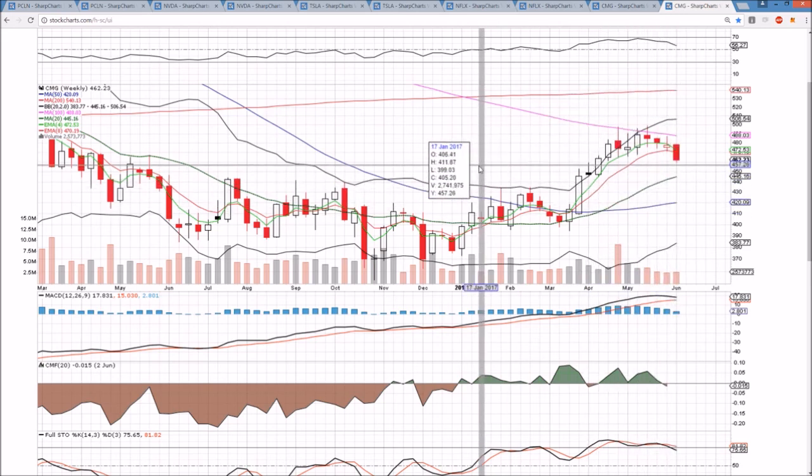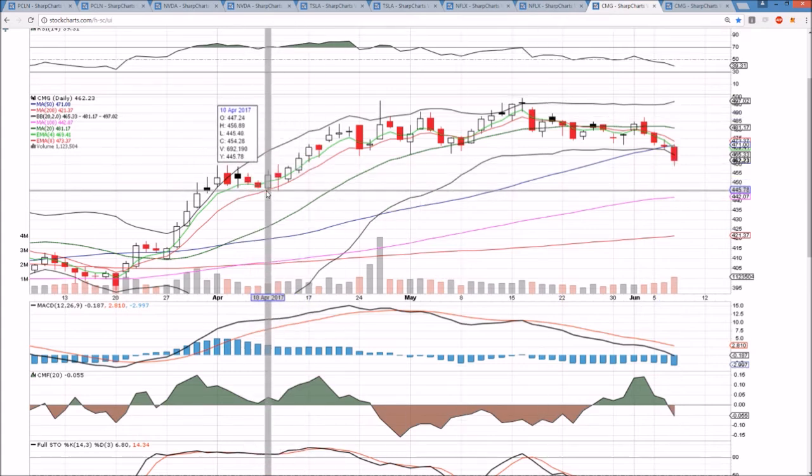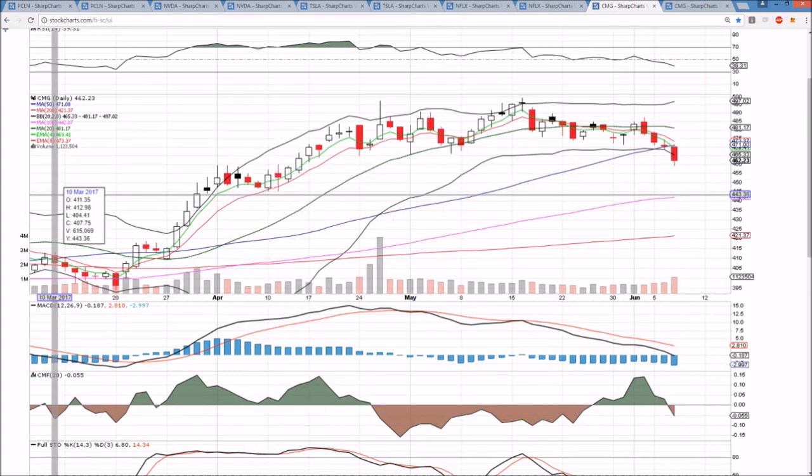And the middle Bollinger Band on the weekly is 445, which does line up with that daily consolidation down at 445. So we'll keep checking in on all of these, and we'll see you tomorrow.